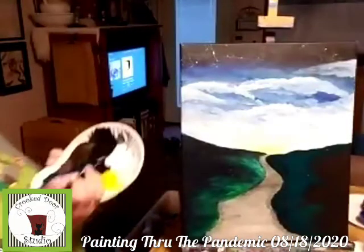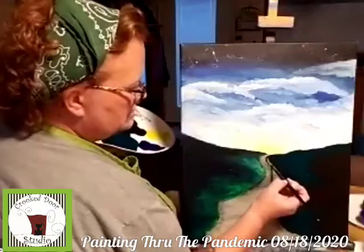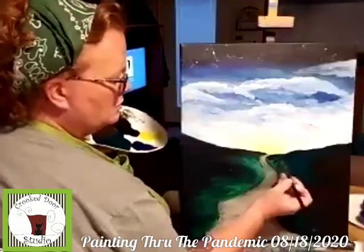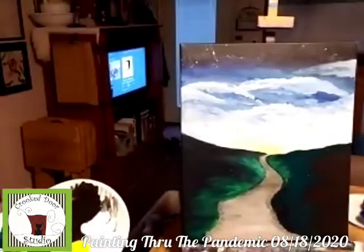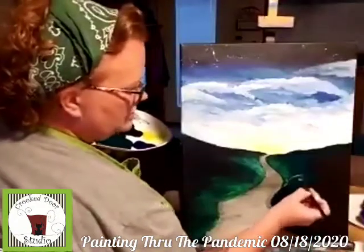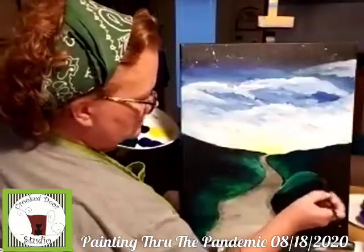Okay, so my green is wet, tiny white, tiny yellow, close to my path, fade it out into the green, pull it out. Yeah, let's see. Hill here. So I'm going to pronounce that a little more with my yellow light. Fade it down into the green.